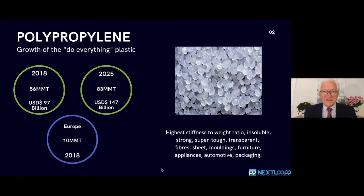When it was first invented in Italy in the early 1950s, it promised so much. It was very stiff compared to the other polyolefins. It had quite good strength. It had amazing insolubility to so many materials. It could be made super tough. It was virtually transparent then, but now we've got very nice random copolymer grades that are virtually transparent with water clarity.